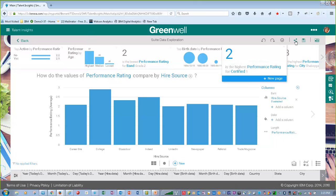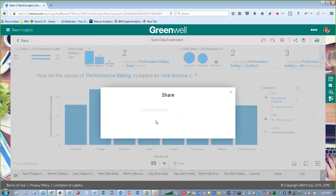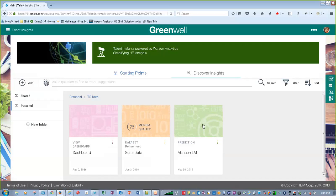Once I'm done with those, I can go in and share this in a variety of ways. If I want to download this to an image, or directly to PowerPoint, as I would want to deliver a presentation with this information in it, I can quickly and easily get to all the information I need across these HR systems.